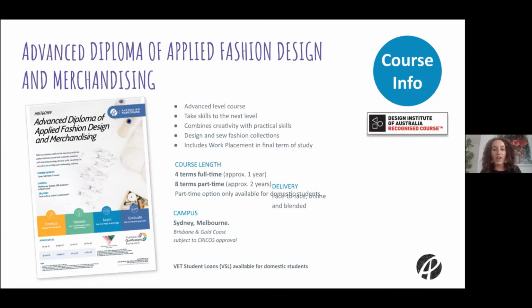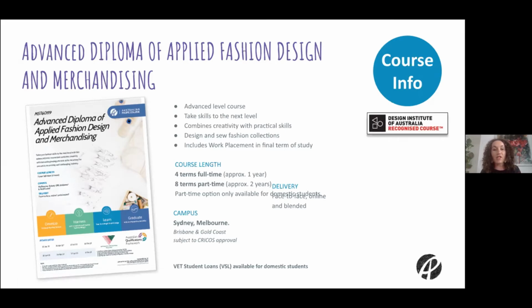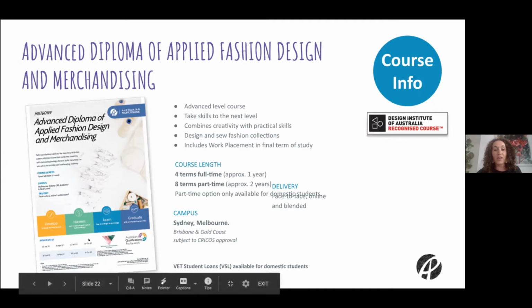The final term of the advanced diploma includes a work placement where they're going to get a job in the industry. So the course length is an additional 4 terms. So they're doing 4 terms in the diploma and then another 4 terms in the advanced diploma. So 1 year duration. The campus is the same for the diploma, and we hope to have that approved for Gold Coast and Brisbane on CRICOS very, very soon. The advanced diploma, because of its work placement, is recognised by the Design Institute of Australia. So this industry recognition is very, very important for students when they're going out to get jobs, as is the work placement.